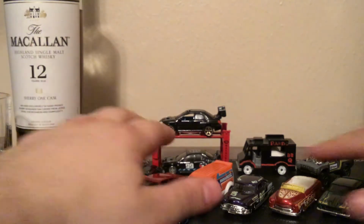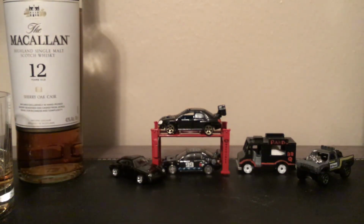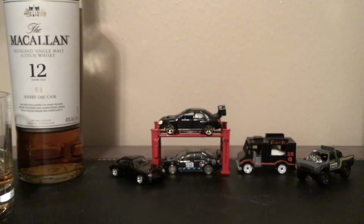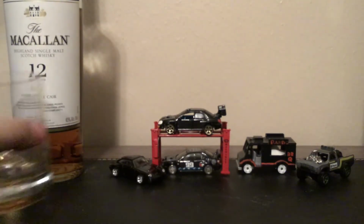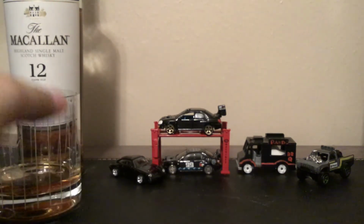Now let's move all this. Gotta make room for what else I found. And also, about halfway, it's about time for another sip. So let's get on that. Ooh, so smooth.